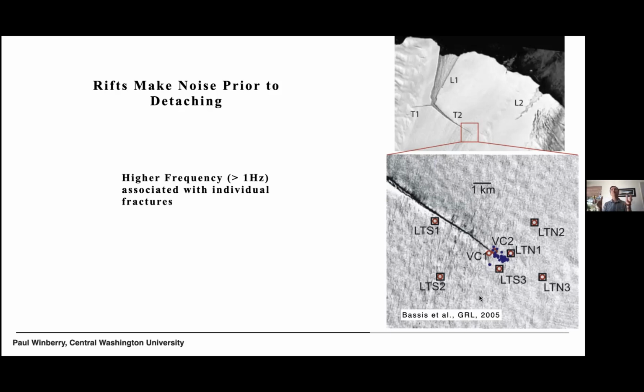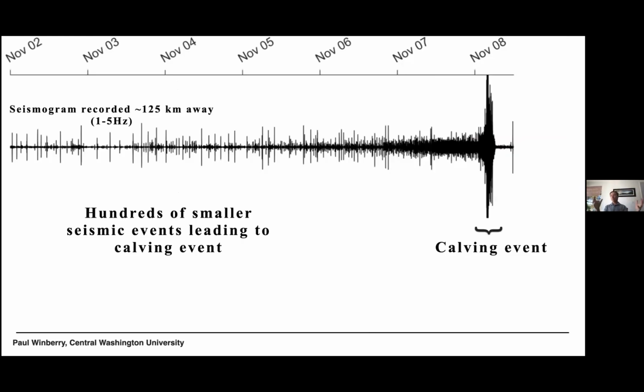And so we wanted to see, all right, we have these really large calving events. Can we actually see anything precursory or anything leading up to this large calving event? Okay, so now what we've done is, again, this is a seismogram. This is filtered at 1 to 5 hertz. This is the high frequency component of the ground shaking record. And once again, instead of looking at about an hour, we're looking at about a week of seismic data. And on the far right, November 8th, this is when that big calving event happened that we just looked at, both in the seismic record and the satellite image record.